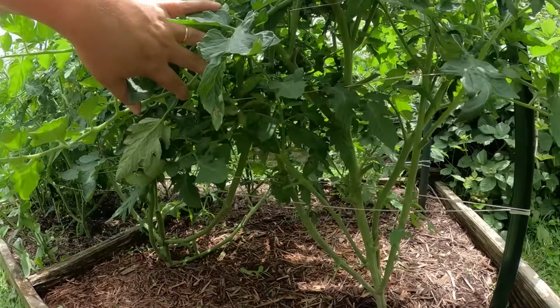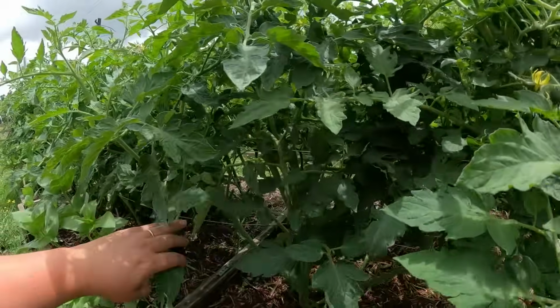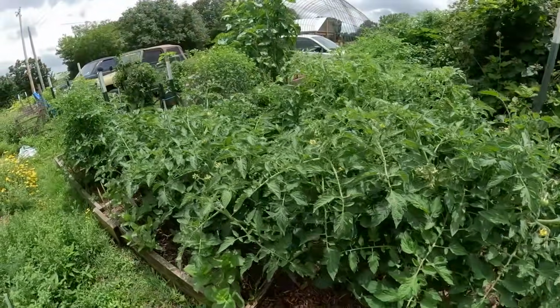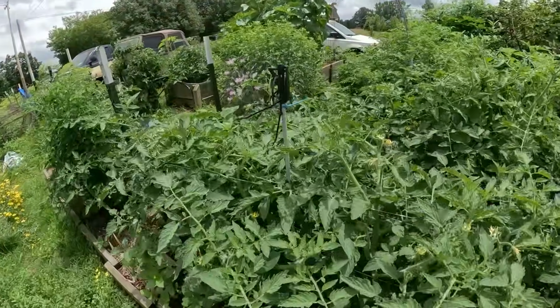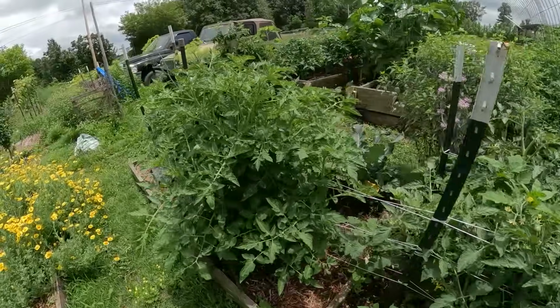I have been pruning for airflow with these determinate plants because that's something we need to do here. We get a lot of morning dew, and it has been quite rainy, but the plants are loving the rain so far. Hasn't caused too much of a disease problem in the garden yet.